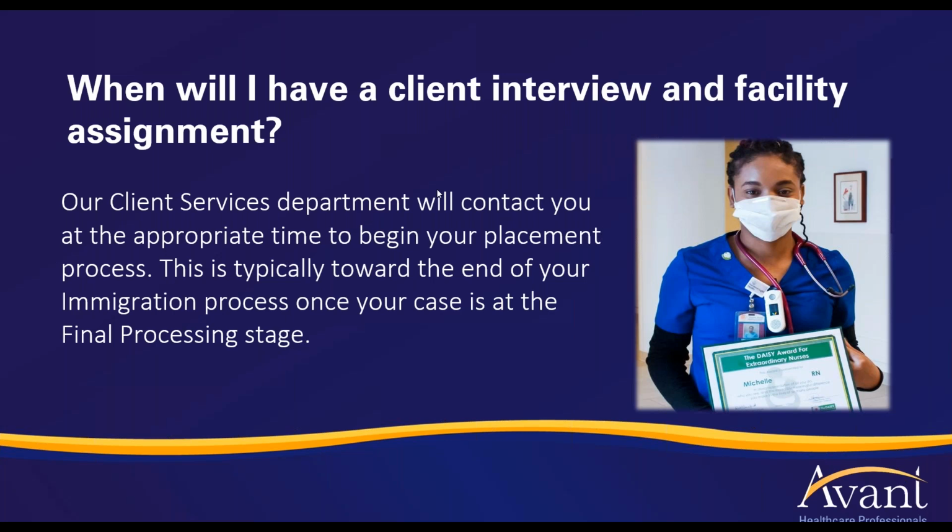Now, obviously, we want you to try and go somewhere that you'd like to go to, but sometimes that's not always possible. And so we do ask that you are flexible. Some states, for example, Maryland, have quite specific licensure requirements with respect to IELTS scores. Some states don't require IELTS, and so that's a little easier. We also need to make sure that you have the skills for the client that we're presenting you to. So if, for example, it's a level 1 trauma center and they're looking for a neuro ICU nurse, you need to have a level of skill that meets the need of that particular client.